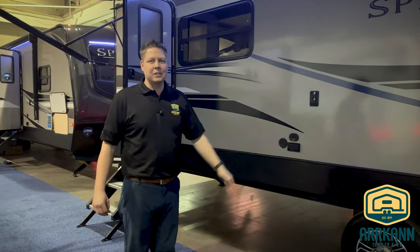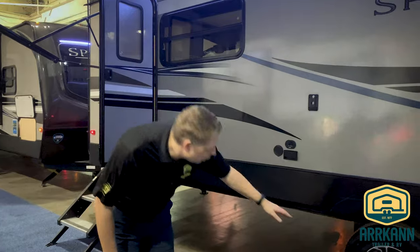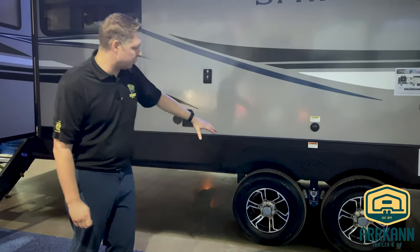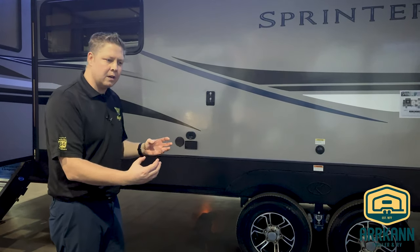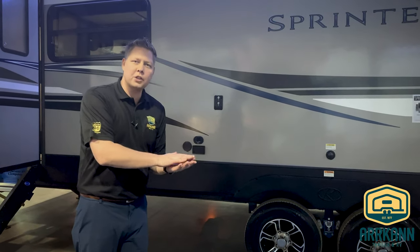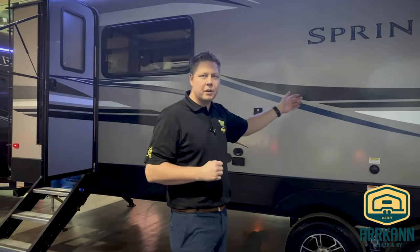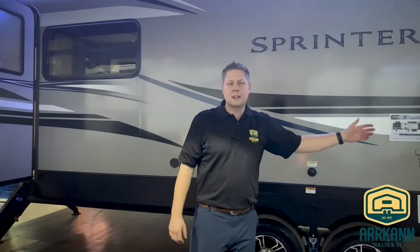This has a great suspension system too for a smoother ride. It's called the Road Armor Suspension by Lippert Components, and it works with rubber components in there which take a lot of the shock and vibration from the road so that it's not transferred through your coach. It's going to last longer and it's going to be a safer drive too. Come on inside.